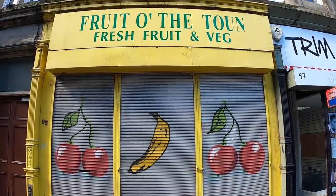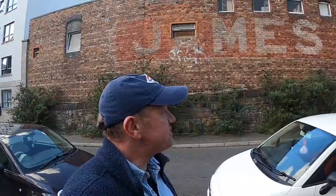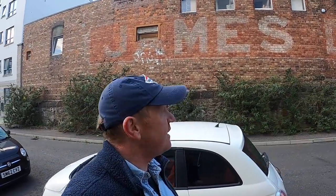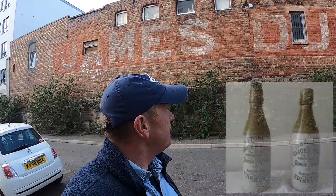We're now down at Easter Road, home of the famous Hibees. And I'm looking for a sign that I've seen online, but I don't know if it's still there. There's a lot of new build houses around here, so it might be gone. Yes! I'm very happy to report that it is indeed still here, James Dunbar. Man, I'm so thirsty now, partly because it took me so long to get here, and partly because this used to be a lemonade factory. I'll stick to water for just now.